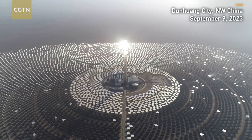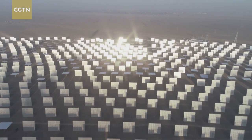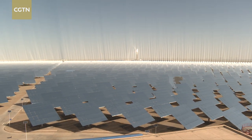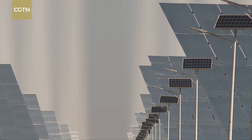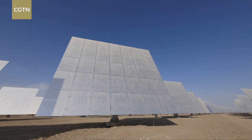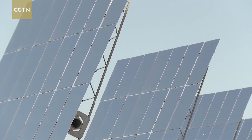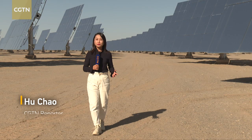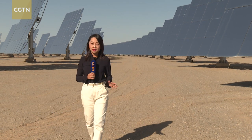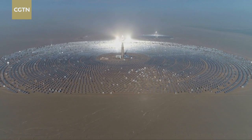This is China's largest photothermal power station, located in the suburbs of Dunhuang City in the northwestern province of Gansu. It boasts a massive 100 megawatt installed capacity. One special feature is the power station's use of movable mirrors called heliostats, each covering a vast area of 115 square meters. There's a total of 12,000 heliostats in this station, covering an area of 1.4 million square meters. From a bird's eye view, it resembles a blooming sunflower.